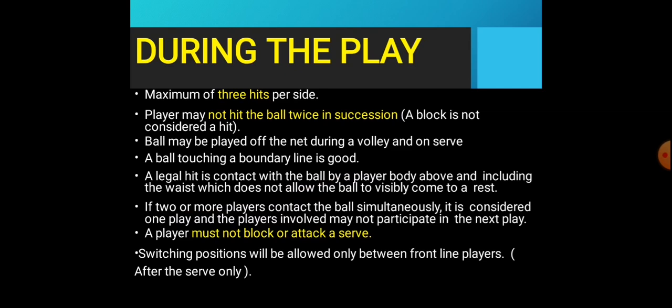Okay? Inside yon. A legal hit is contact with the ball by a player body above and including the waist which does not allow the ball to visibly come to a rest. So, ibig sabihin po, hindi lang po pwede natin gamitin na yung kamay natin para maibalik yung bola. In case na tumama sa ulo mo, sa iyong paa, pwede mong gamitin ng paa mo o kaya tumama sa waist mo, acceptable yon. Basta, wag mong hahawakan ang bola.